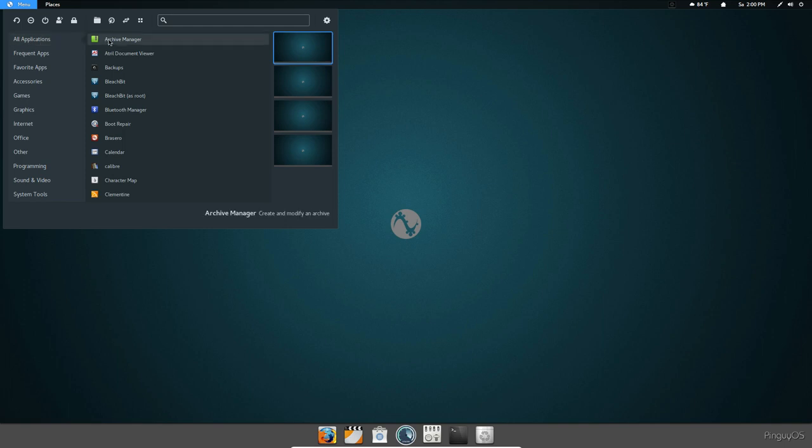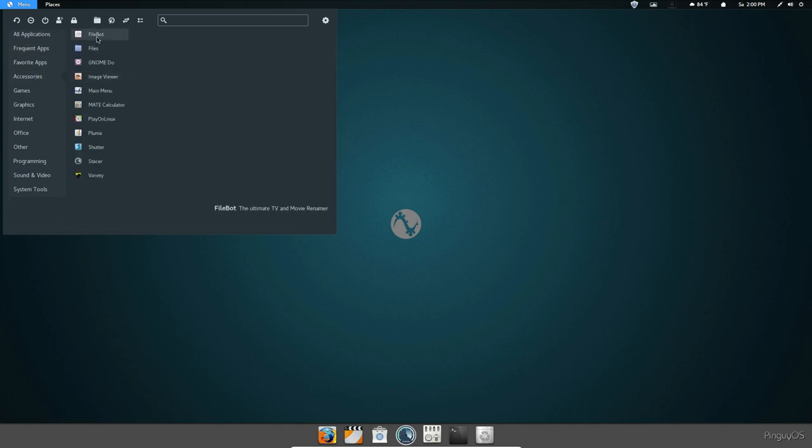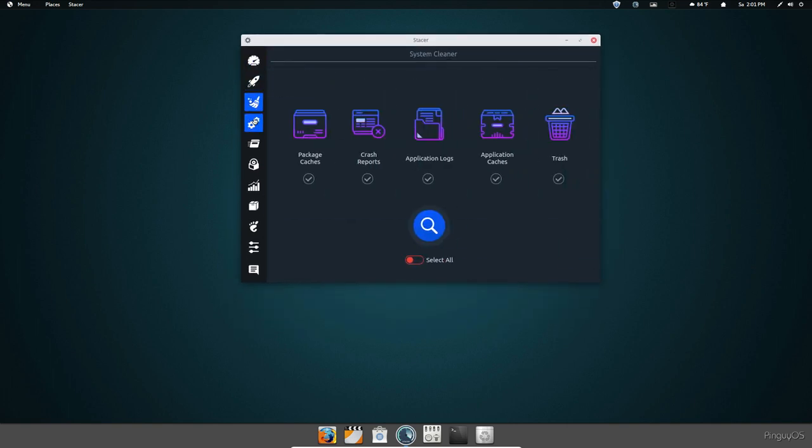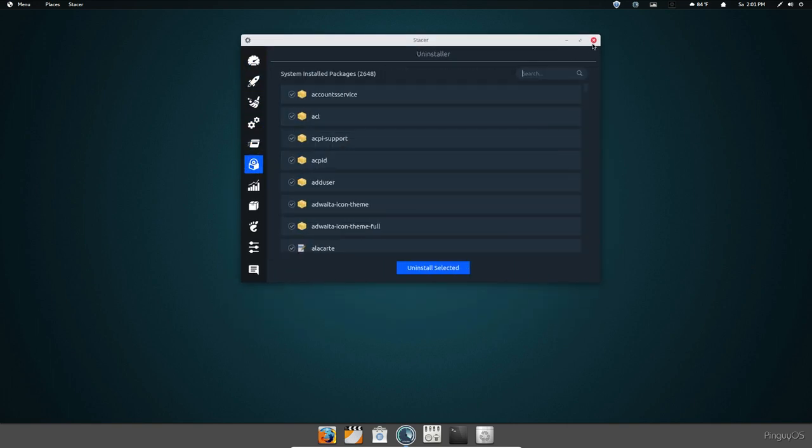So applications, we have the archive manager. Maybe let's do it with accessories. Let's start by FileBot, TV and movie renamer, some files, the GNOME do, image viewer. This is Mate, so a different calculator from a different desktop environment. Play on Linux for Wine, Pluma. Also Mate, I think, this Shutter, Stacer, which is a very nice thing actually, so I'm gonna show you already. Beautiful, right? All nice in design. Super. Okay, that's Stacer.